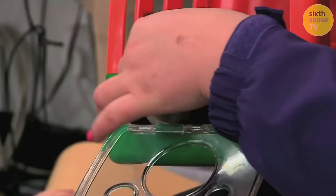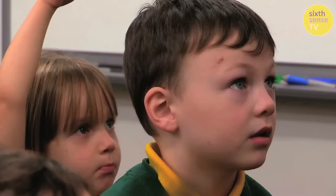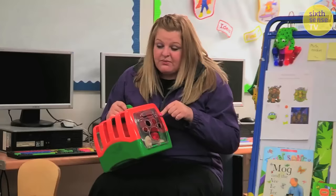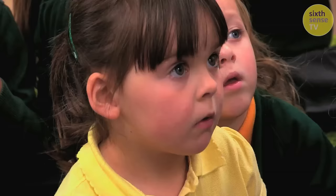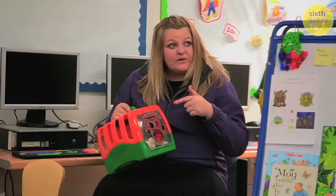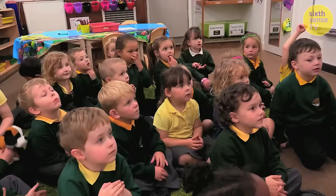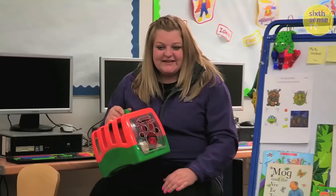I think we need to send this cat to a real vet. If I send this cat to the vet today, perhaps the vet might bring the cat back all better. Do you think? Yeah. Should we give this cat a name? Because we don't have a name for this cat. Zoe. Zoe? Yeah. So the cat's going to be a girl. Zoe! This cat is called Zoe now.